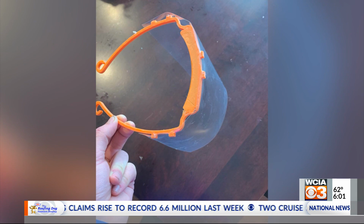Jack had all the 3D printer materials already, but the family is buying the plastic film that goes on the front of it. His mom, Deanna, says people are trying to help them out, but she says they're only in it to help others. Yeah, there's been several offers from the community to help us, as far as they don't cost a lot to make. It's about $1 per mask. So we're not looking to make any money. We just want to make as many as we can and get them out as fast as we can.